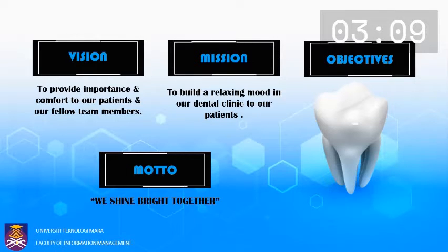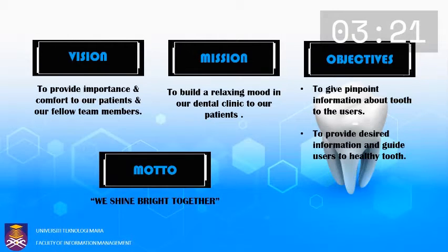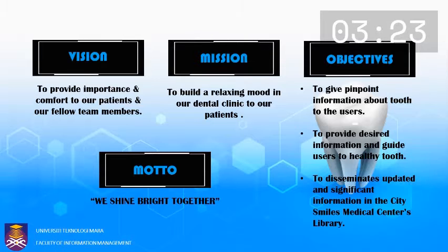There are 3 objectives of Csmc Medical Center, which are to give pinpoint information about tooth to the user, to provide desired information and guide users to healthy tooth, and to disseminate updated and significant information in the Csmc Medical Centers Library. I will talk about our personal management and performance appraisal in Csmc Medical Center.